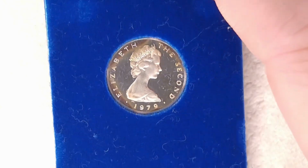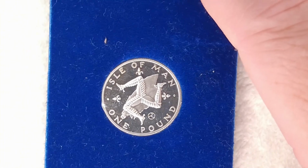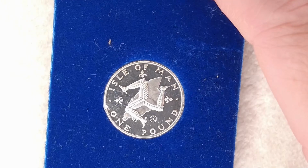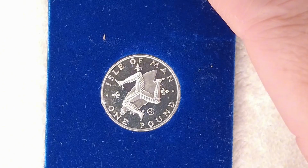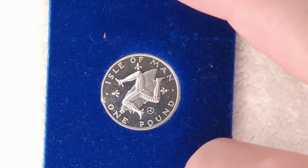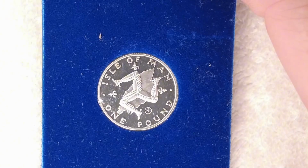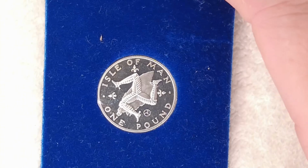And on this side we have the Triskelies on top of the map, which are the legs basically. And it's got Isle of Man at the top and £1 on the bottom, and you've got the fleur-de-lis around the top and the left and the right side, as well as another little Triskelie kind of circle there, which I believe is some sort of mint mark that I haven't actually seen on another version that I found online, but it must mean something.